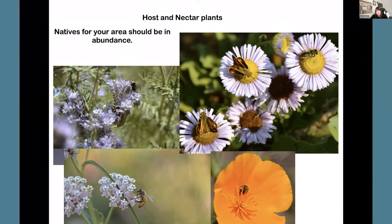These are some of my favorite pollinator plants. There's a million of them. The one in the upper right-hand corner is an absolute must-have. That's a Erigeron 'Wayne Roderick'. If you look, there are three different pollinators right there in front of you: a leafcutter bee and two fiery skippers. You plant this plant, you will have nectar for everybody.